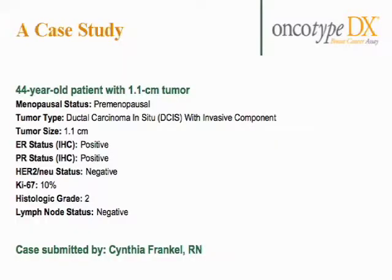So what did that do? That test that cost us about $3,000 or $4,000 saved her insurers, saved her employer ultimately, and saved society about $20,000 to $30,000 in chemotherapy costs, maybe more. Similar patient, 44-year-old woman, a 1.1 centimeter tumor, premenopausal, favorable features, ER positive, PR positive, HER2 negative, grade 2. Very much like the first case I showed you.